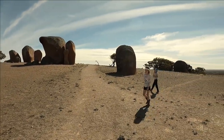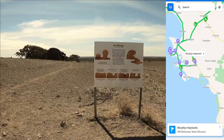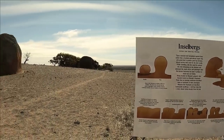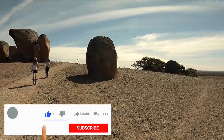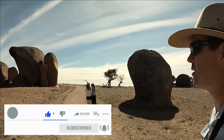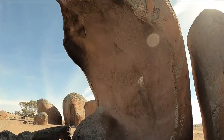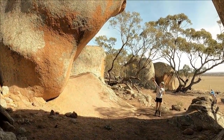Where are we? Murphy's Haystacks near Streaky Bay, 12 kilometres from Calca. Yeah, Murphy's Haystacks. Pretty cool. Something you gotta see. The time to see something is when you're there. So you see something on the side of the road, pull up and have a look. That looks like a bone. Look at that. That's cool. I call this pillar.